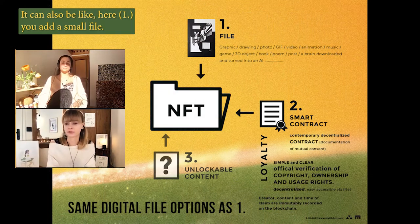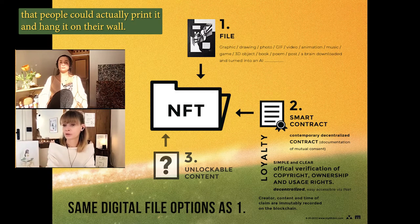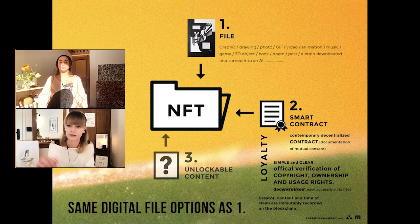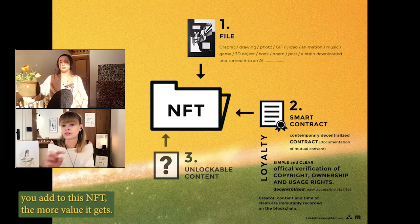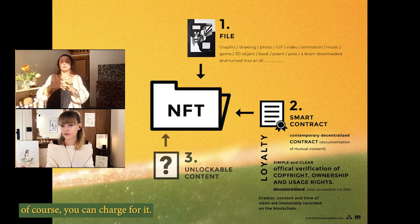But it can be different things. It can also be like, here you put a small file, but here you can add something in a quality that people could actually print it and hang it on their wall, you know? And you can also mention in the smart contract that if you buy it, the unlockable content will be this and this and this. Something like an extra. The more you add to this NFT, the more value it gets. The more value you add, the more, of course, you can charge for it.